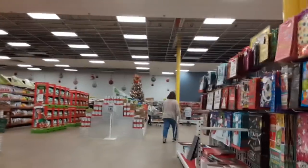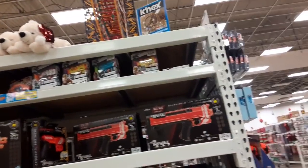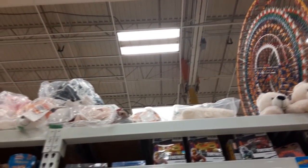Okay, so now we are going to head over to the other side. Just a bunch of bags, gift bags. Ooh, making me dizzy. There's that fair as well. Over here we have Nerf guns. The boys are really into Nerf guns. And my 4-year-old nephew is getting into them too. I think we have some Play-Doh over on the left.